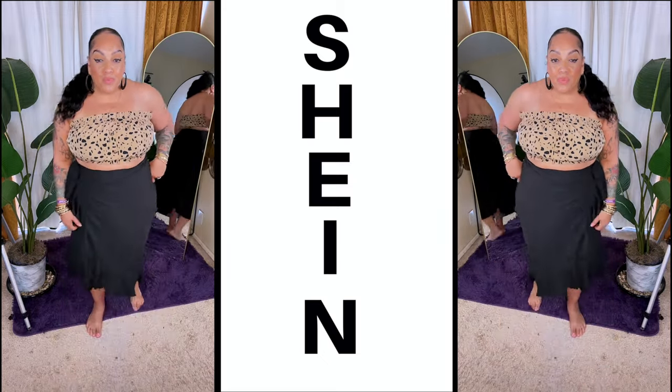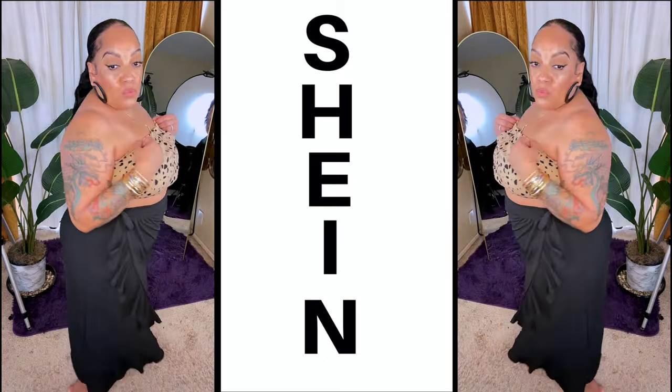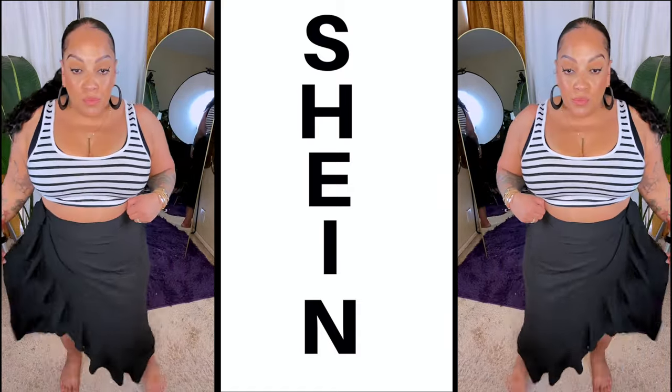I felt really comfortable in this, and now normally I don't really like my stomach area being out, but I felt like this definitely concealed it. And girl, look, I paired it with a different shirt just in case you want to see what it looked like. Okay, Shein approved.